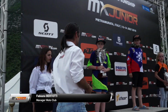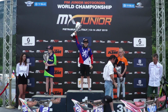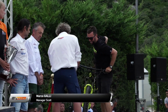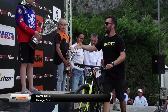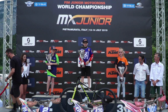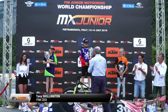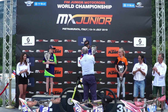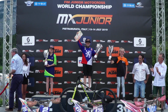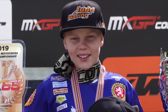Trophy time then. And the winner's trophy going to your overall winner, Václav Marek. Of course, this event means he will get a Scott mountain bike. Marco Galli, the manager of Scott, on hand to deliver. That won't be the first time we see Marco up there on the podium delivering mountain bikes to the winners. Mr. Tony Skillington, the FIM CEO, delivering the gold plate and later a gold medal to our winner. That was your top 3 this weekend, but here's our word now with Vyacheslav Merrick.